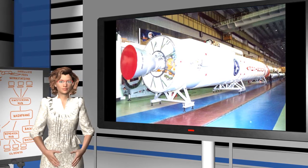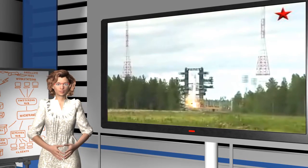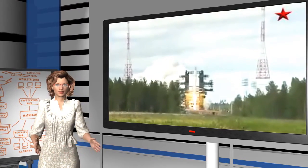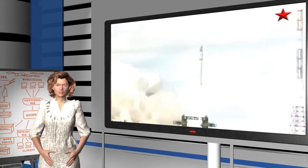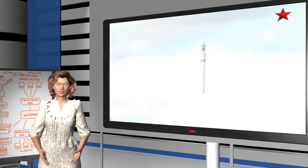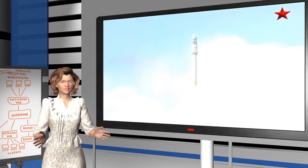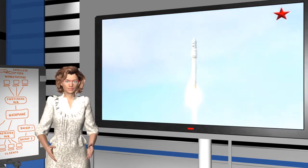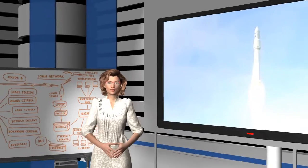rocket. Funding problems have long delayed the development, but the first Angara rocket finally made its maiden flight on July 9. The suborbital test launch of the Angara 1.2 from the Plesetsk Cosmodrome in northern Russia was deemed a success. An Angara 5 heavy lift rocket has now been shipped to Plesetsk and is expected to put a payload into orbit later this year.